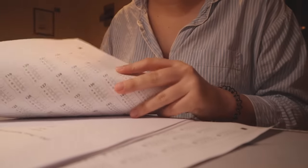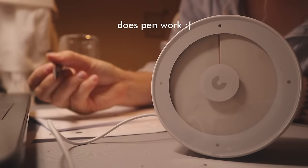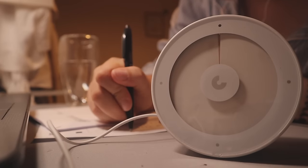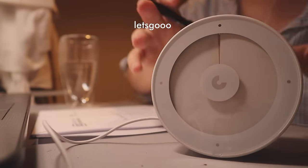I've actually procrastinated on doing this for the entirety of the day. That's why I don't study at home. Does this work? Hello. Let's go.